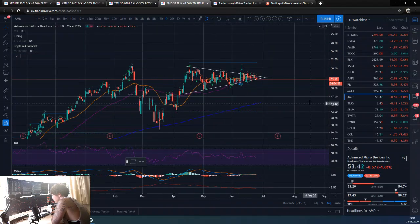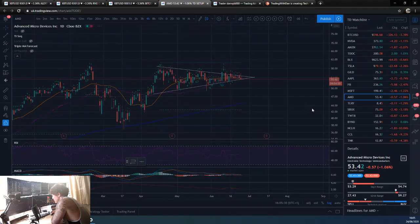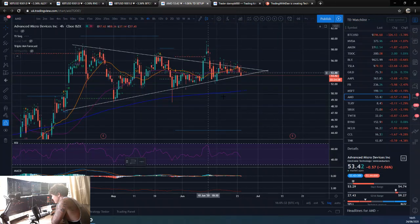we're just waiting for a move. We're not going to get anything TD wise because we're not going anywhere. Maybe on the 4 hour, but even that, when you do get a nine on the 4 hour, it's just like maybe just drift. That's not even the greatest nine to play anyway.